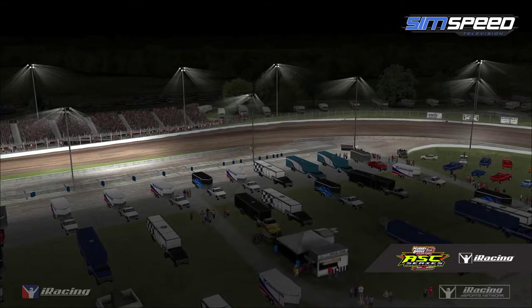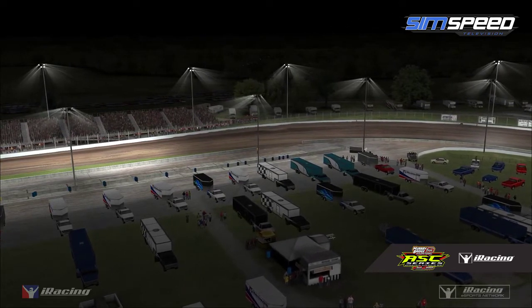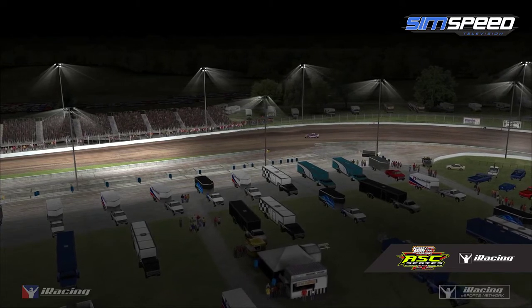Always turns on a really, really good night of racing. Some really cool tracks left to go. We've got Lanier, we've got Limaland, we've also got Eldora, and we'll have a surprise packet in there in the middle as well. Still a TBA, which should be really, really fun.